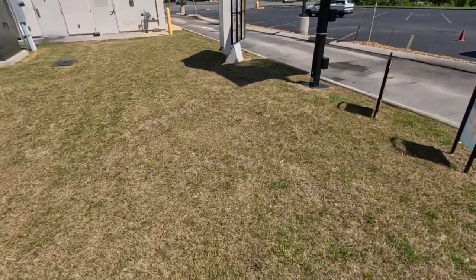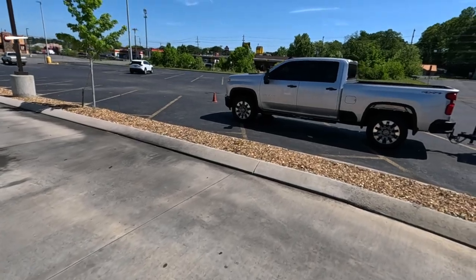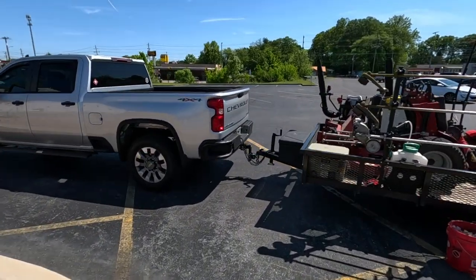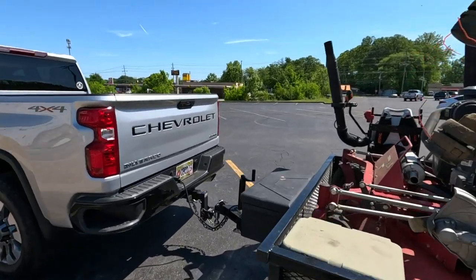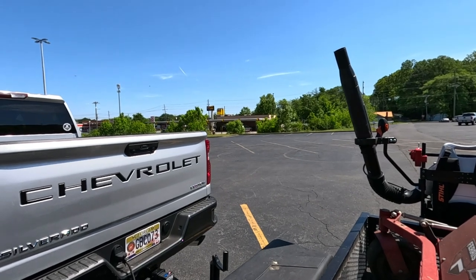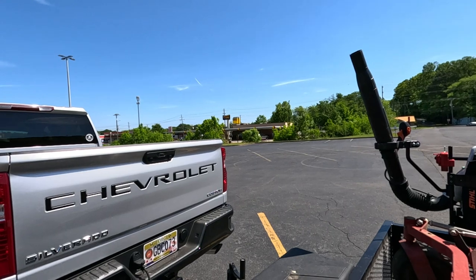So, but anyway, guys, we got this one done. Had to take all the grass clippings and literally blow them across this parking lot over here. Had to go all the way across the parking lot and blow the grass clippings in the grass over there and down into that wood lot, that little wood strip between the Sonic over there and this parking lot.